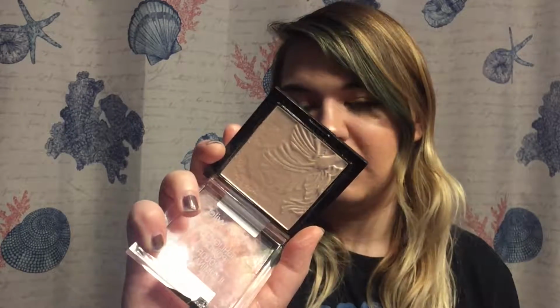But yeah, honestly, I'm second to final highlight that I'm gonna talk about. I have so many highlighters, it's ridiculous. Is this one from Wet n Wild as well. This one is their Mega Glow Original Powder Highlighter. This one is in the shade Blossom Glow, and this one is more of a soft pink color.